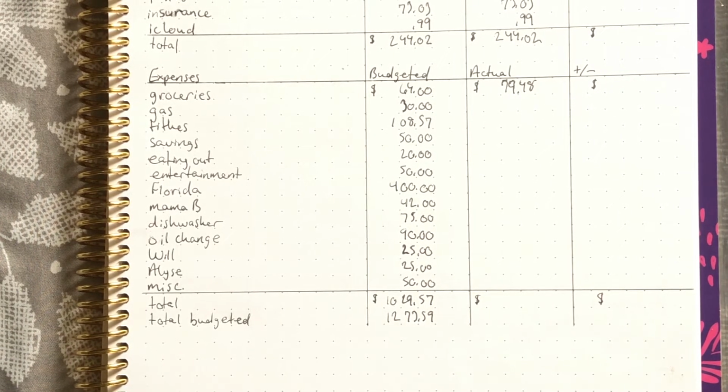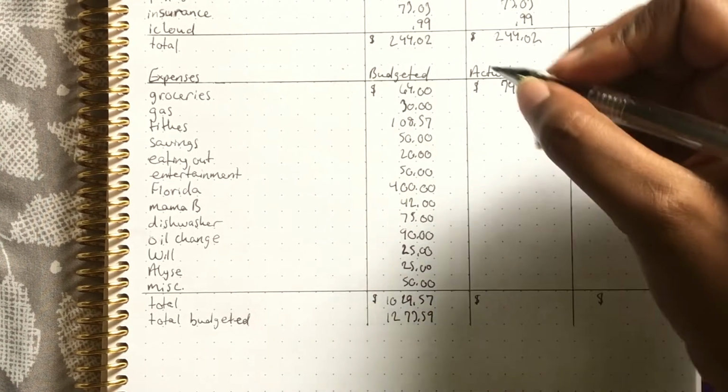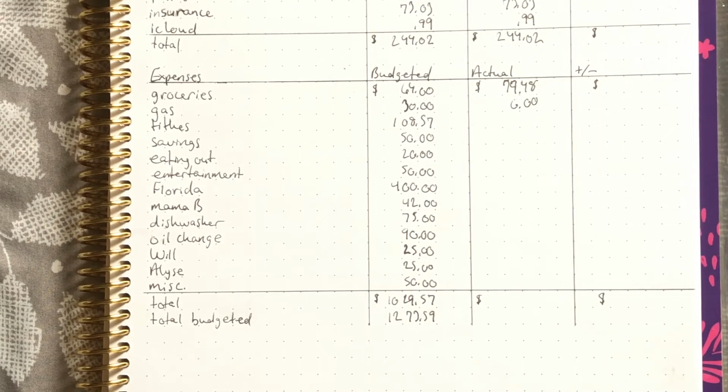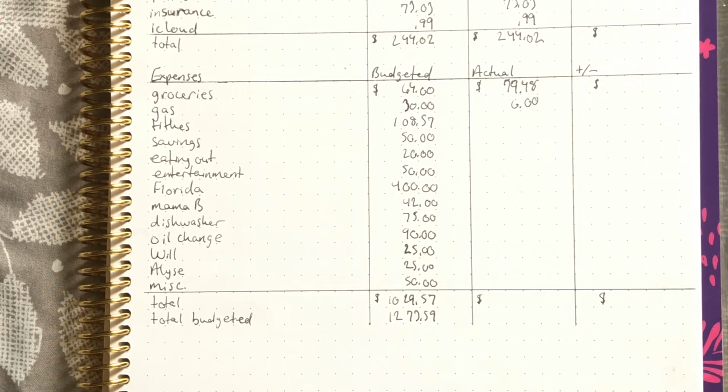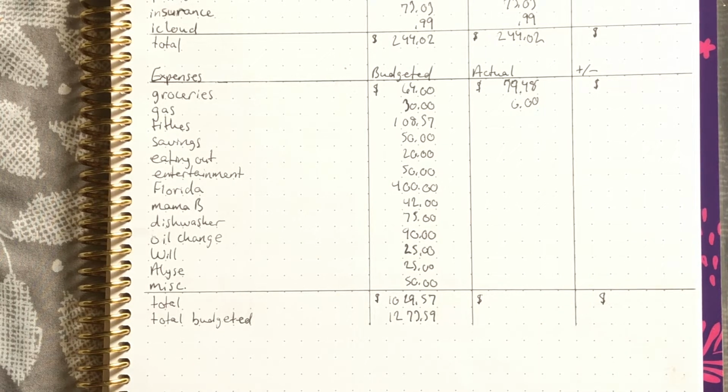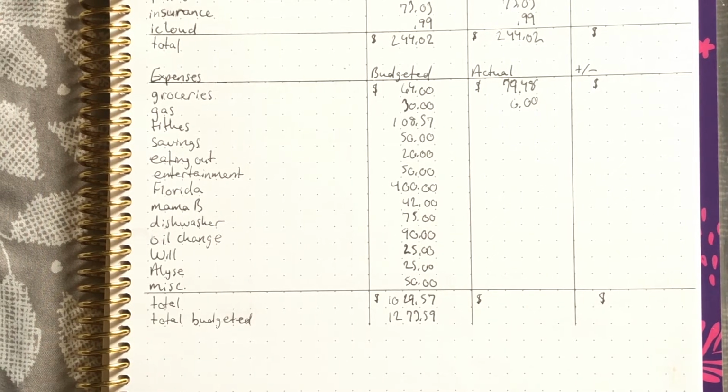And so for gas, we actually did not get any gas last week. And I'm guessing it's because the week before we actually ended up getting gas on Thursday, and the budget starts over every Friday. So I guess that gas just held us over for the whole week instead of having to refill on a Thursday before, like usual.